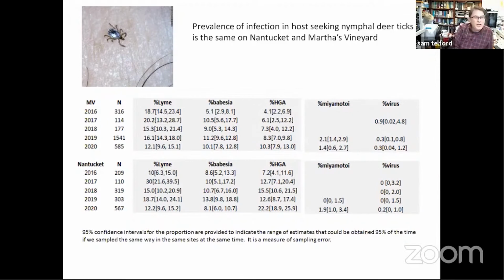And you can see there's really no difference in the prevalence of infection in nymphal deer ticks from Nantucket or Martha's Vineyard. They're all roughly 9 to 23% for Lyme, and anywhere from 5 to maybe 13, 14% for Babesia. This year, though, was a big year for HGA, for human granulocytic anaplasmosis.